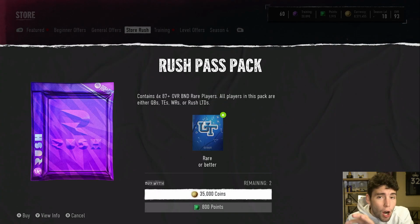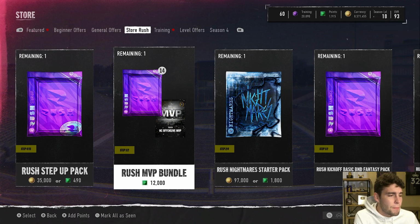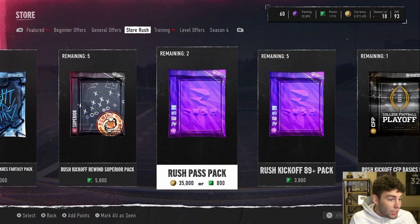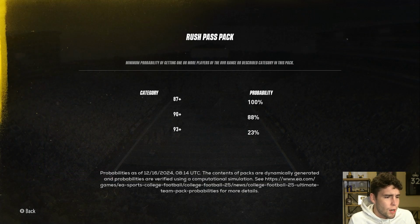Now, with your $100 thing, here's what I wanted to get to. If you open this Rush MVP bundle, you get 14 Rush packs. Now, what do the Rush packs look like? They're these packs. They contain 6 87 overall BND players. All players in this pack are either quarterbacks, tight ends, wide receivers, or Rush LTDs.